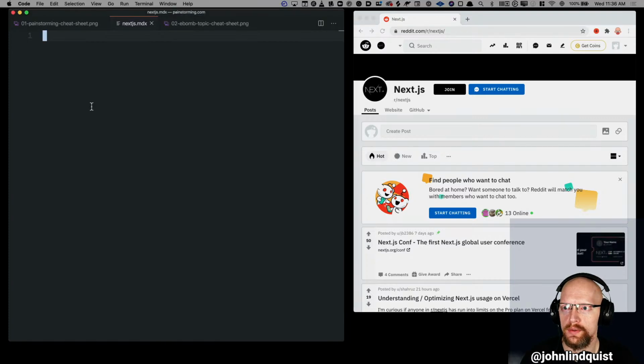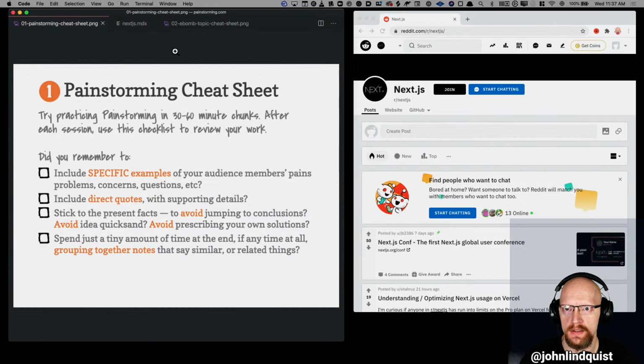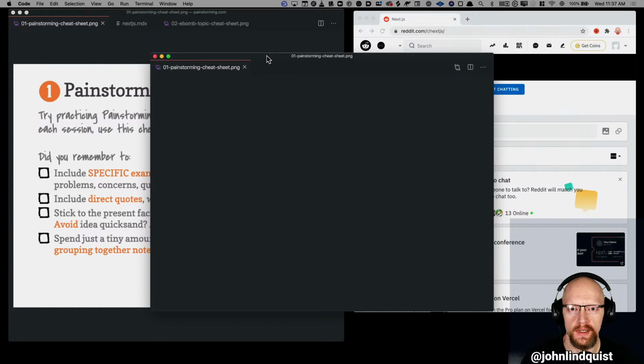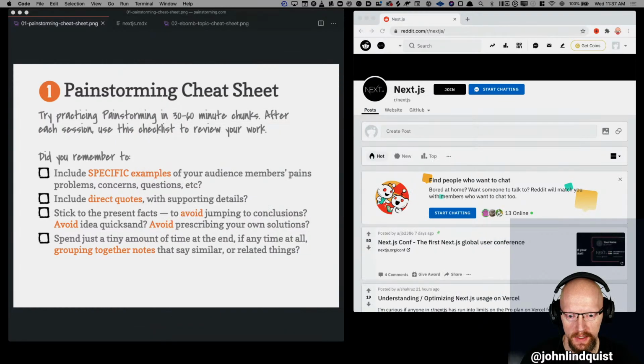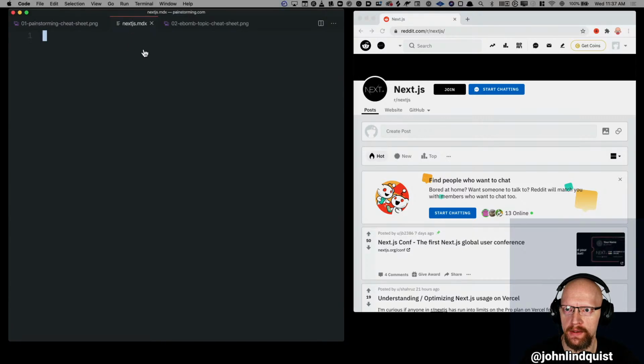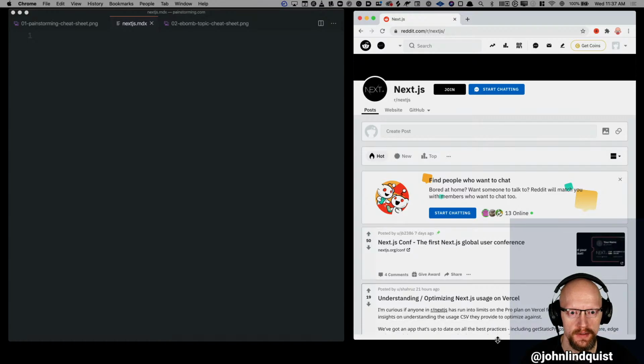So I'm just going to go through and find pain in the Next.js community. Keeping these things in mind, I'm going to open this up on my other screen so I can always be looking at that. Specific examples, direct quotes, no jumping to conclusions. That's a hard one for me. And grouping together things at the end. So let's find, starting with Reddit.